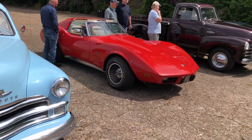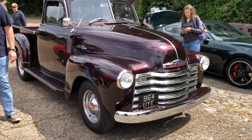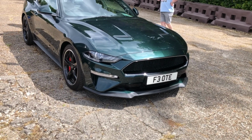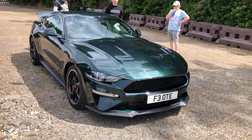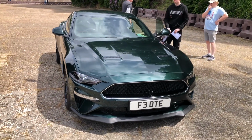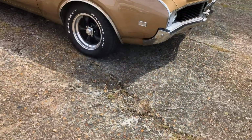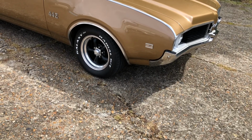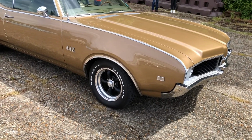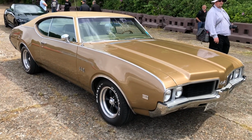And a Chevrolet Corvette Stingray next to it. Love the wheels on that one. And I guess this would be a Chevrolet pickup from the late 50s. And this is a more recent Bullet style Mustang that was sold recently to commemorate the Bullet movie. Lovely colour, isn't it? Absolutely lovely. And I'm reliably told this is an Oldsmobile 442. Well, that's some car, isn't it?